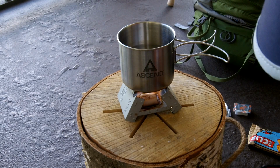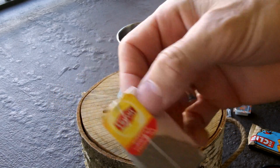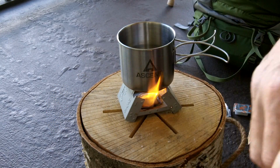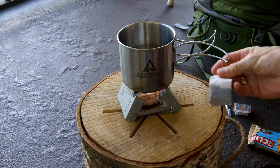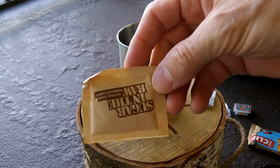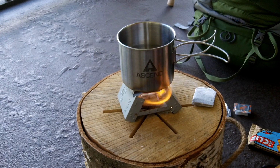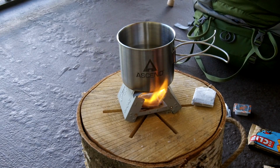Nothing fancy today other than a Lipton tea bag for the brew. I don't usually use sugar, but today I'm going to use a pack or two of sugar just because of the trek that I took. So I'll put that in my tea along with my Cliff Bar, and I've already had some straight water to rehydrate a little bit, so I should be fine on that end.